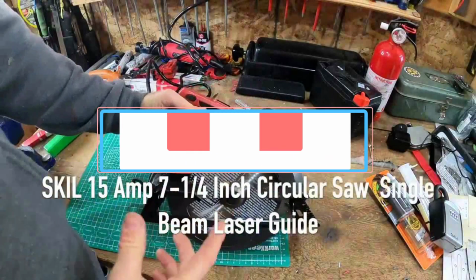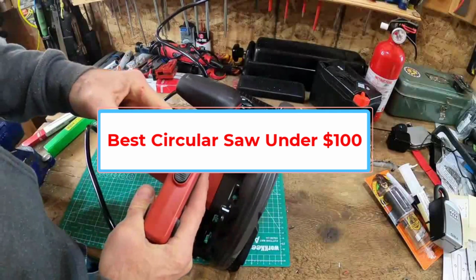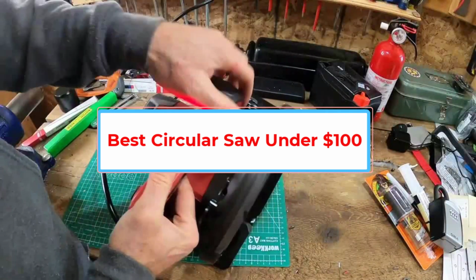Are you looking for the best circular saw under $100? In this video we will look at four of the best circular saws on the market.